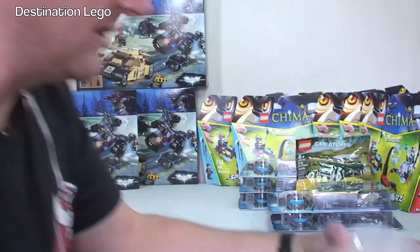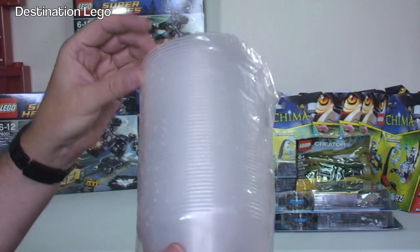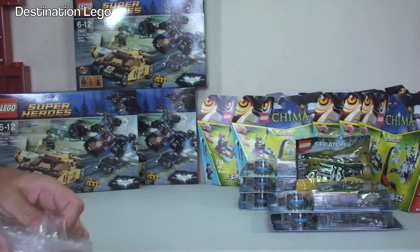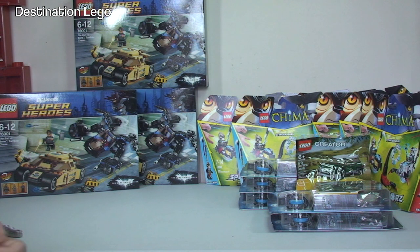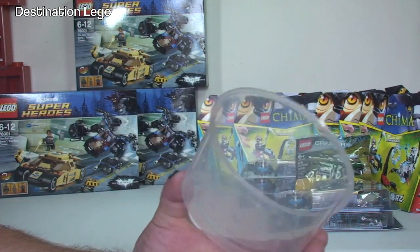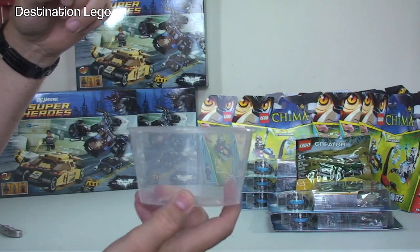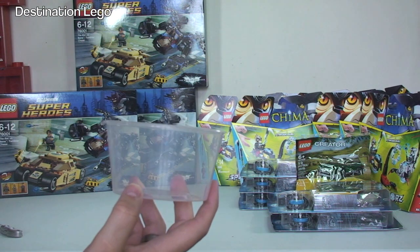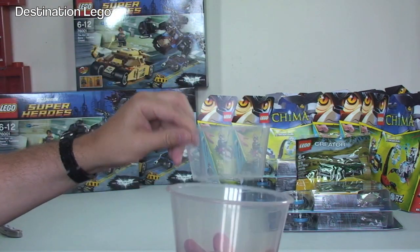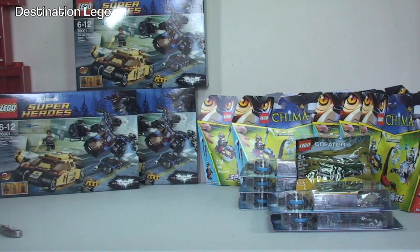So I'm struggling on how to part out Lego. So what I've got here is a lot. I think there's about 200 of these little cups. I'll try and get one out, I'll show you. Only cheap, very cheap little plastic cups, and they do look pretty cool, actually. For parting out into, and what this allows is if you have white for example, you can put white pieces in there, and then put a load more white pieces there, and then stack them on top of each other, like so. So saves on space, obviously, as well.